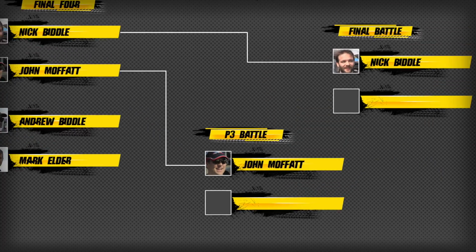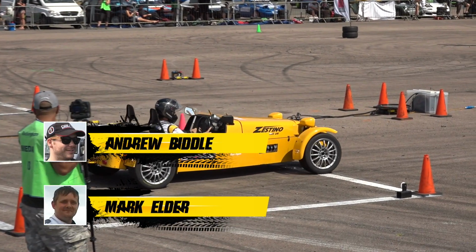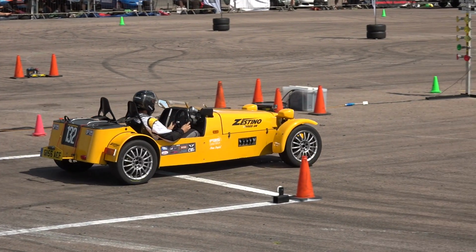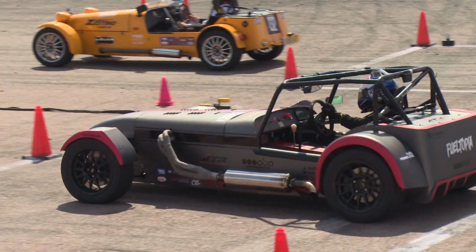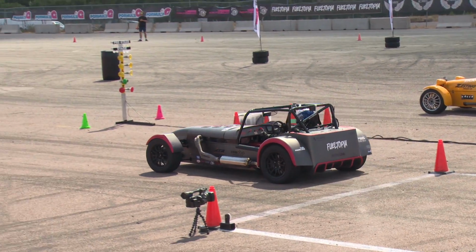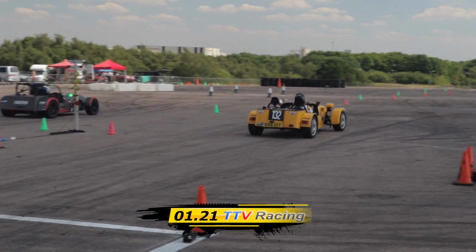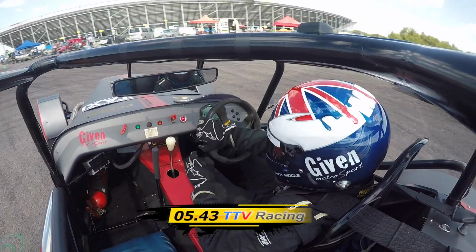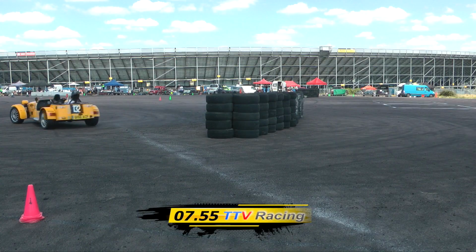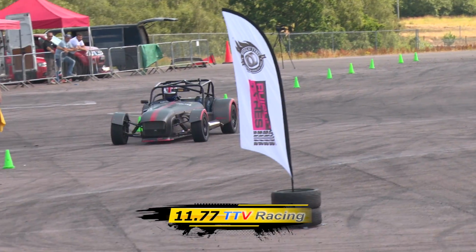Now to see who's going to join them and in which race, Andrew Biddle takes on Mark Elder. And he's over to Nigel. So Andy Biddle and Mark Elder face up. Let's see who will progress into that battle against Nick. Both lined up green for the go now. Mark certainly loves getting to this stage, really takes the pressure quite well.